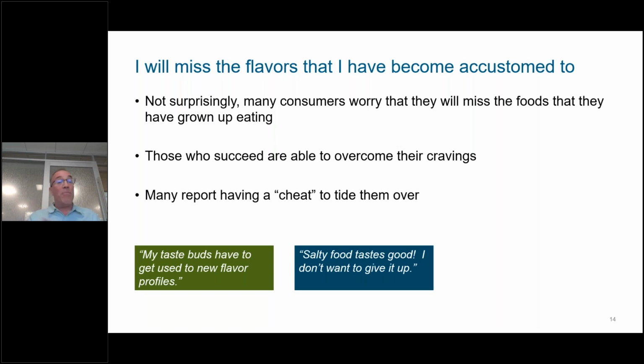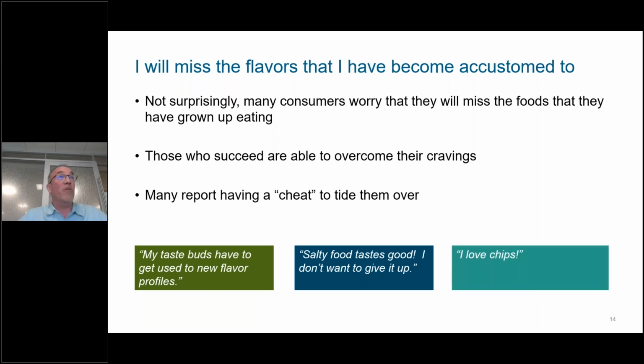Some people also had what they called a cheat. So something when they were really having a craving that they could fall back on that maybe wasn't the best for them, but also helped them to get tided over whatever craving that they happened to be having. I think one quote that really stood out to me was one intender who said, the hardest part is going to be that I love chips. And so a lot of consumers, again, as they started thinking about the greatest barriers, said that taste was going to be a barrier.